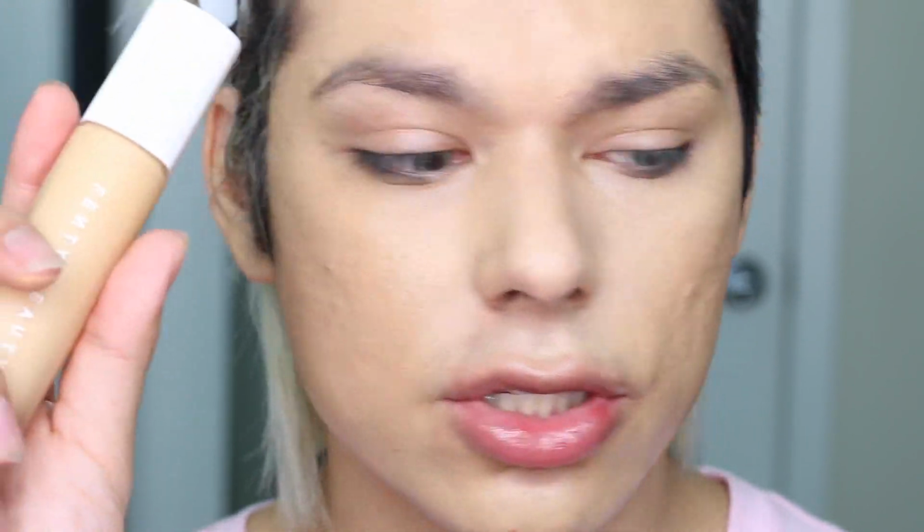They gave me 250 at my store as gratis, and it's just not my shade. It's too peachy. I think I'm either 260 or 240. 260, even though it's a darker shade, it's lighter because of the undertone difference. I think that's my color, not 250. 250 is just too orange for me.